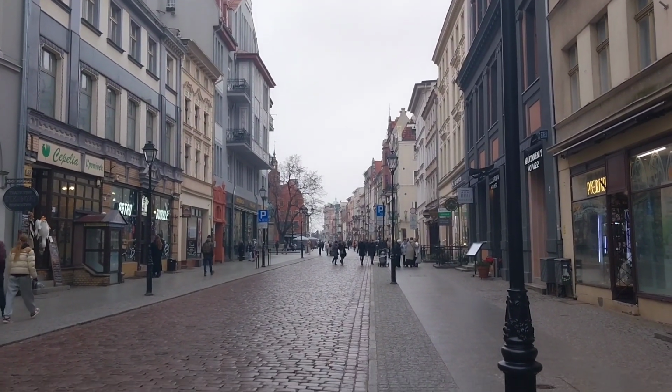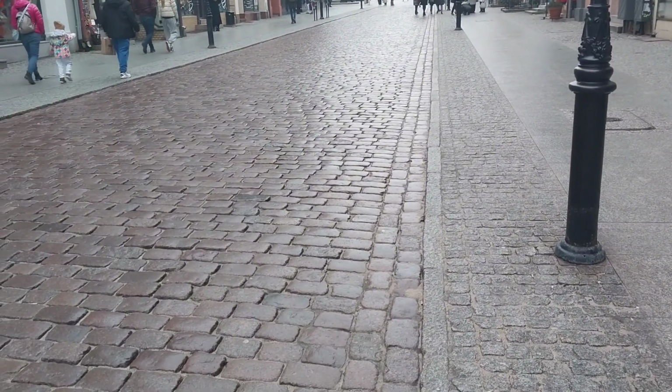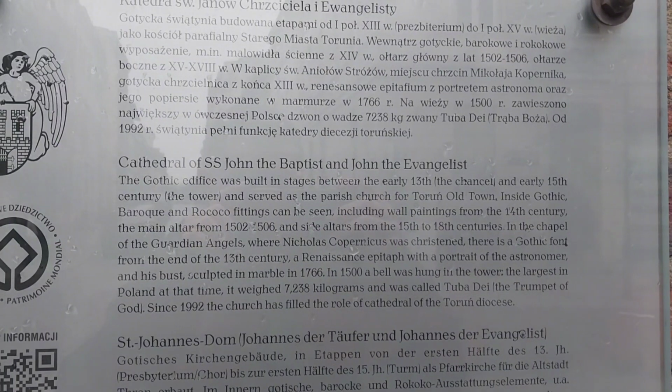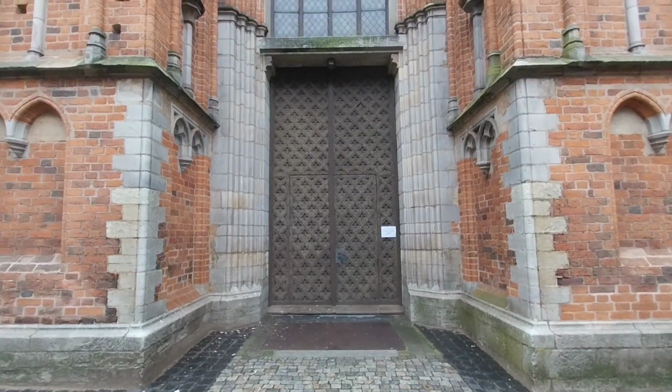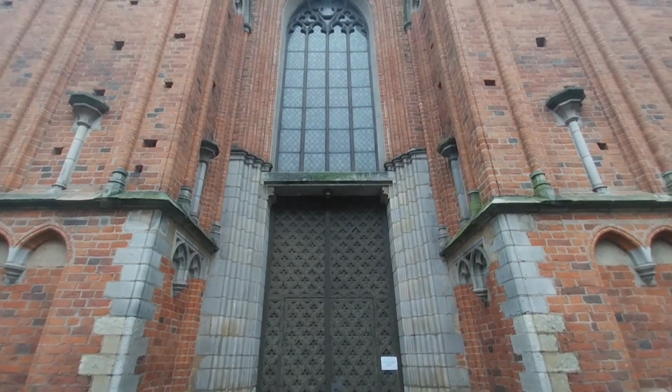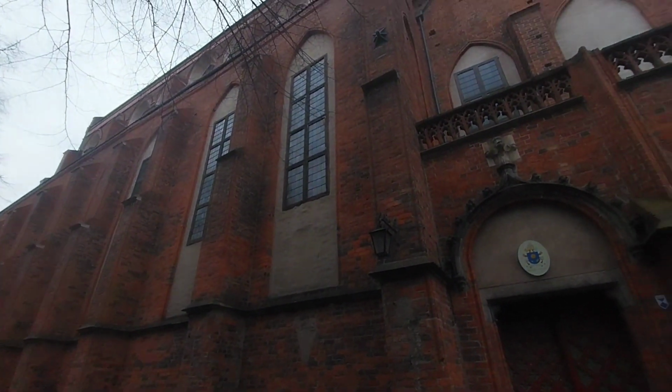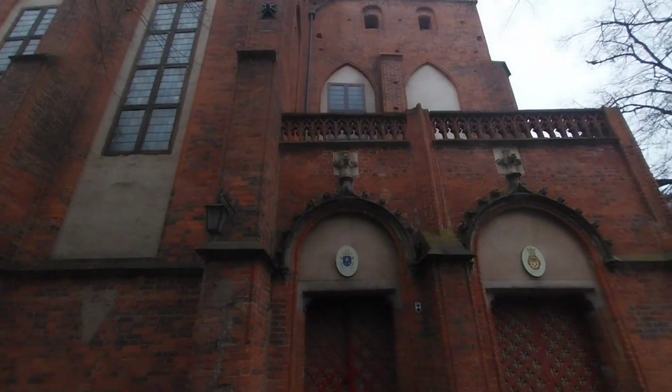Approaching the center of the town. It's called Stare Miasto in Polish. Town center. Here's a really cool church. Built in the 13th century. Check out this doorway. This looks really impressive. This building is ginormous. Maybe the camera can't show it fully, but in person it's crazy. Luckily for me, the church is open, and it might be a little bit dark inside, but wow. It's very large, and it really looks old. 13th century after all.